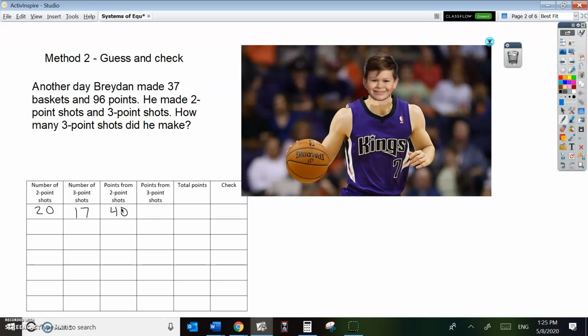so I know there's 40 points from 2-pointers and 51 points from 3-pointers. 40 plus 51 is 91. And that guess is low. So change things around and decrease the number of 2-pointers so that I can increase the number of 3-pointers and increase the number of points. So 10 2-pointers would be worth 20 points. 27 3-pointers would be worth 81 points. 20 plus 81 is 101, and that guess is too high.